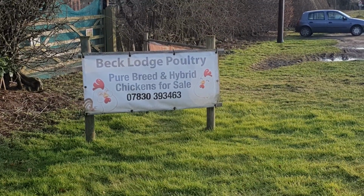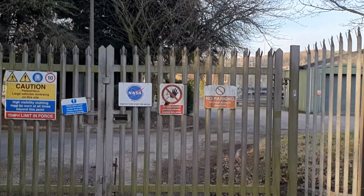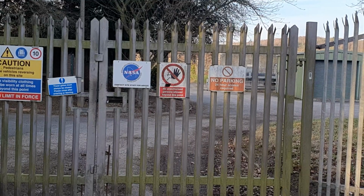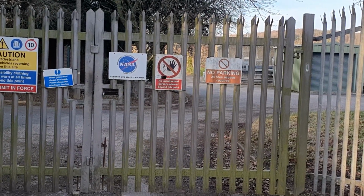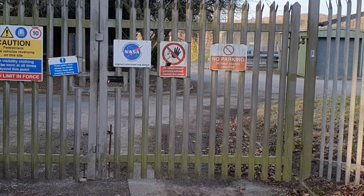Is it half electric? Well, I'm heading into Calverton, but I never expected to see this. NASA. I'm not sure if that's a false sign or what, and I'm not sure why NASA would be here. Newark area safe for NASA.